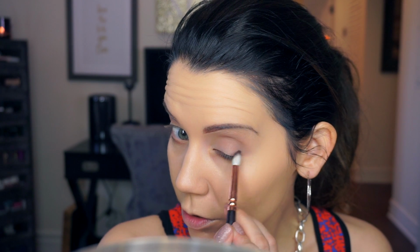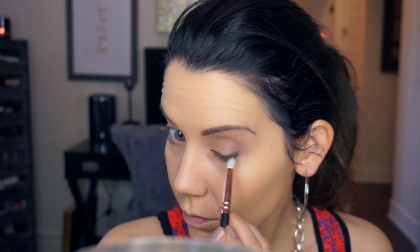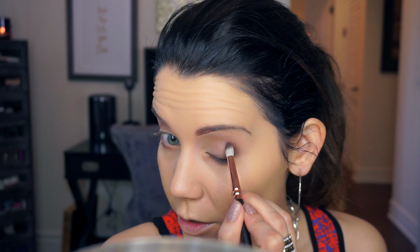I'm going to take a smaller brush. This is a Zoeva Luxe Petite Crease Brush. It's the 231, and I'm taking the darkest matte shade in this palette. And I'm going to focus this on the outer edge. Getting a little bit up in the crease here. And then down on the lash line just a little bit.